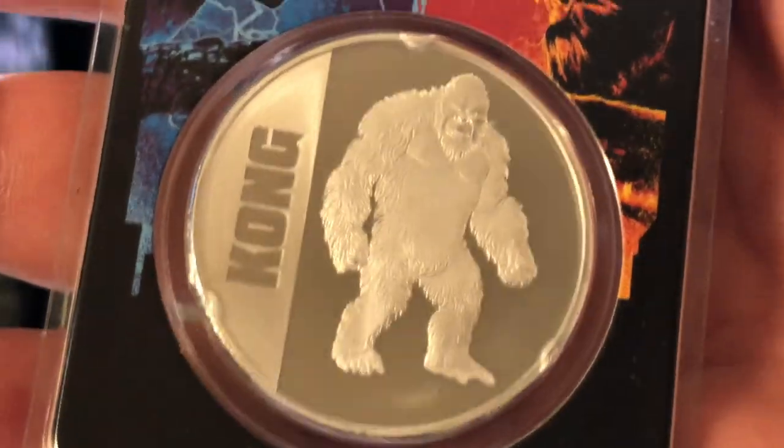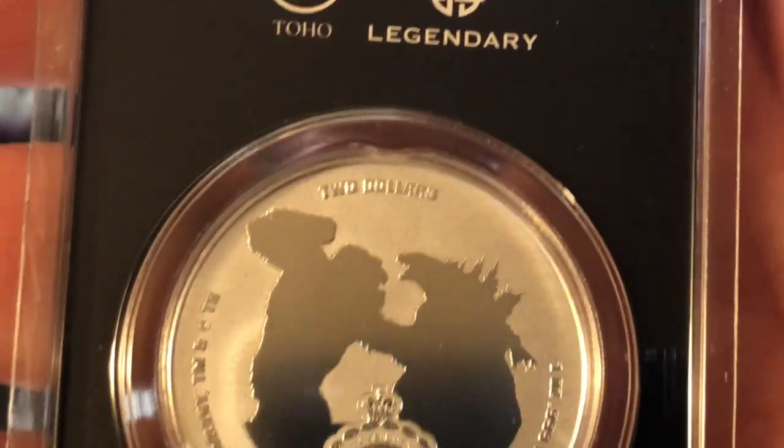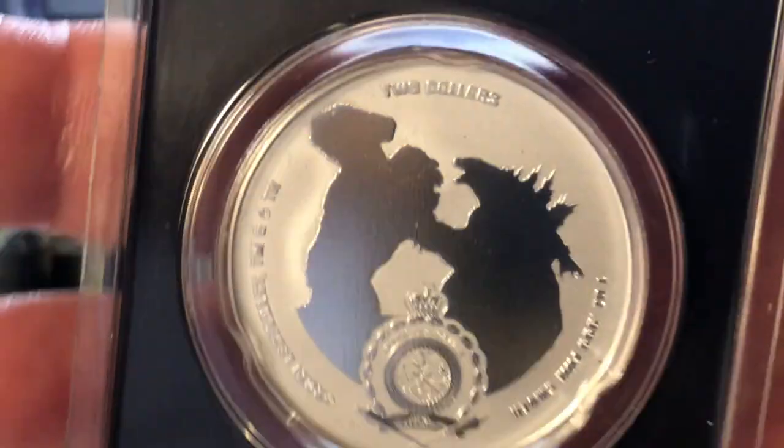In the holder a little better. Was it worth $5 or $4 more for the holder? Probably was if you're going to resell them. But if you're just stacking the bullion, stack away. 32 bucks, 33 bucks, all day long. But it was an impulse buy, so I'm not recommending these for you. But if you're just looking to stack weight and you want something kind of cool that might be a $40 coin here in the next few months, go for it.